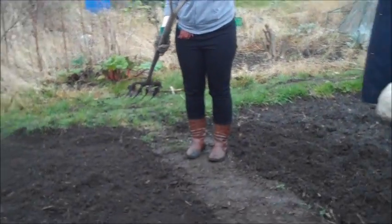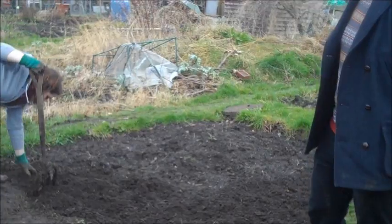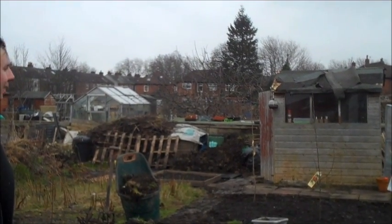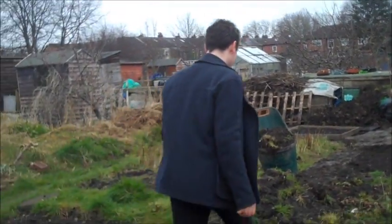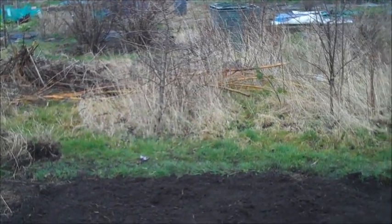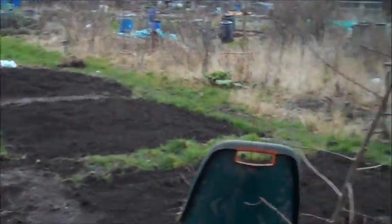Nikki's digging over the other patch we did last week again because it's full of weeds again already. And David's moving the pile of shit to the back, to the bigger pile of shit. David, you've like made some sort of Anderson shelter of our compost bin there. And now I'm going to steal bits of that wood off the other back of the plot to go over my onions.